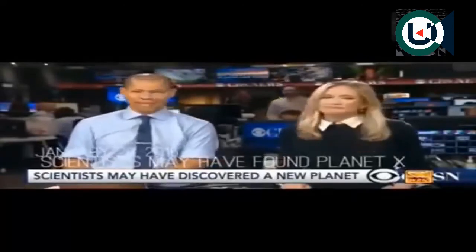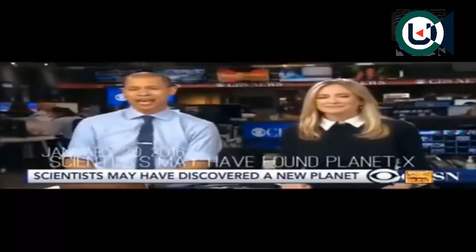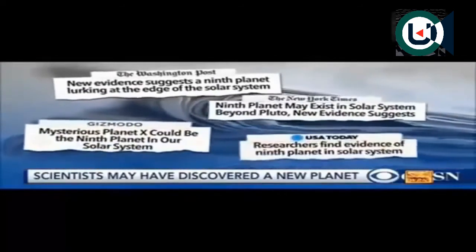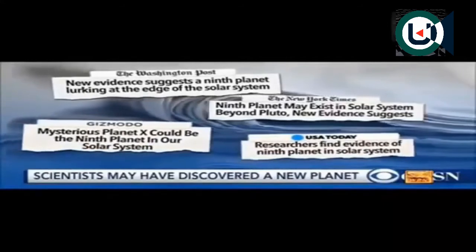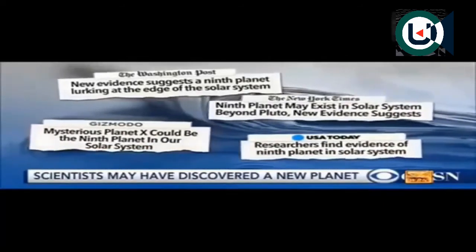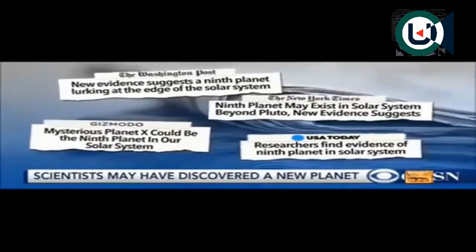It's been almost 10 years since little Pluto was demoted from being a planet, but today scientists from the California Institute of Technology have announced that they finally have solid evidence for a planet X, a true ninth planet on the edge of our solar system. It is believed to be far beyond the orbit of Pluto, roughly the size of Neptune, with a mass 10 times that of Earth.